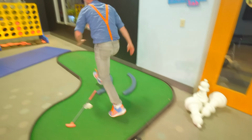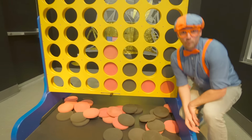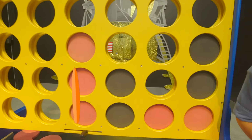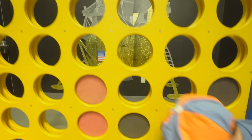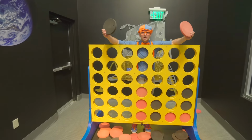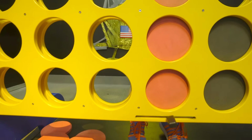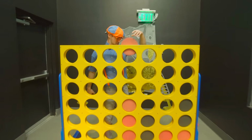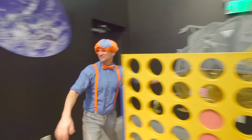Oh. Another game where you do 4 things all together, that's silly, is Connect 4. Okay, do you see an area where we can just put 1 circle to make 4? Yeah, right here. 1, 2, 3. So, let's take either a red one or a black one and make it 4. What one do we take? Yeah, a red one. Ready? Yeah, we did it. Good job. I love playing games with you.